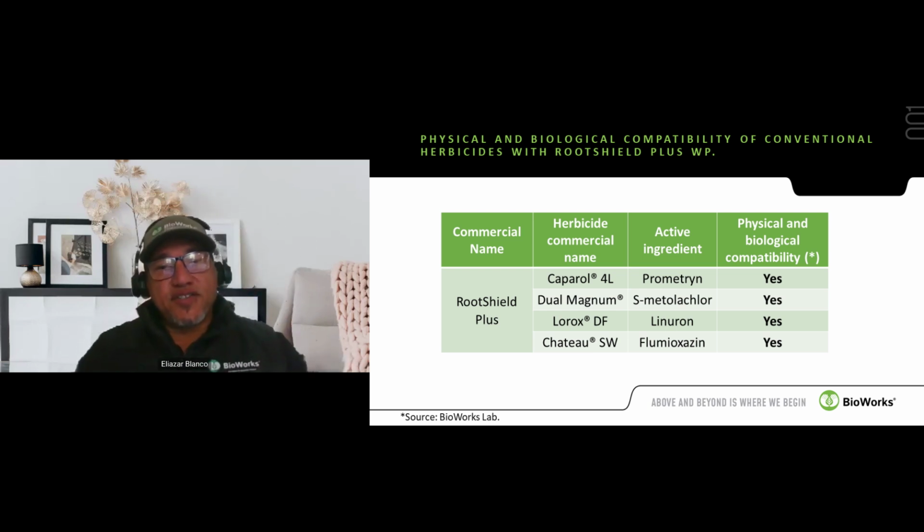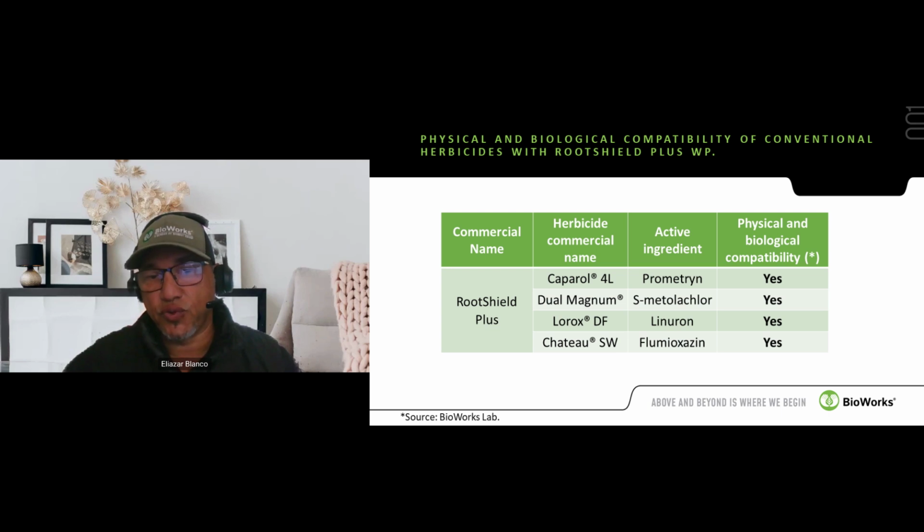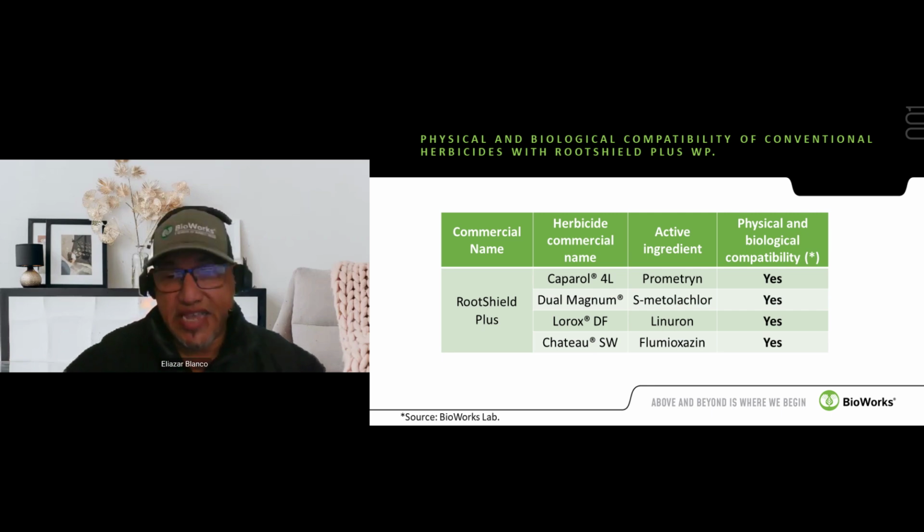One element that we have noticed over the course of the time is that the use of herbicides in commercial production is very frequent. The grower normally uses Caparol, which is the go-to product for them to combat many of the diseases that might be present in the field. And we wanted to know the impact of these herbicides on the 2 trichoderma species we were applying under field conditions. As you can see here, when we conducted our compatibility tests, this showed us that none of those herbicides affected the trichoderma species.